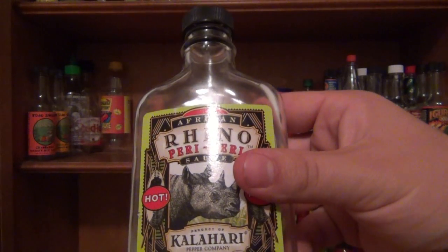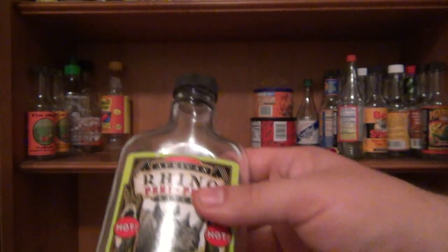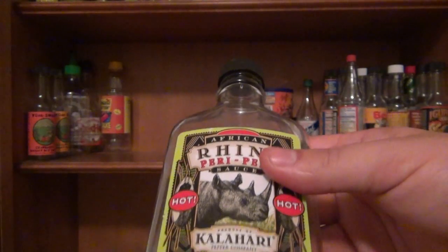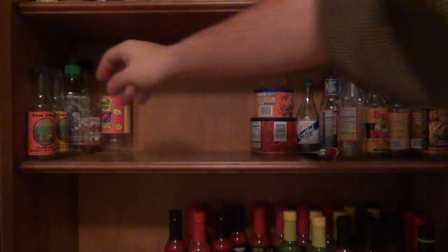I believe it comes in 3 different heat levels. It's like hot, mild, and fire, or triple FF hot, whatever. I don't know. But there's 3. I know there's 3 of them. I got the medium one, which is just regular hot. In other words, basically what I'm trying to say is they make a hotter version I haven't tried.